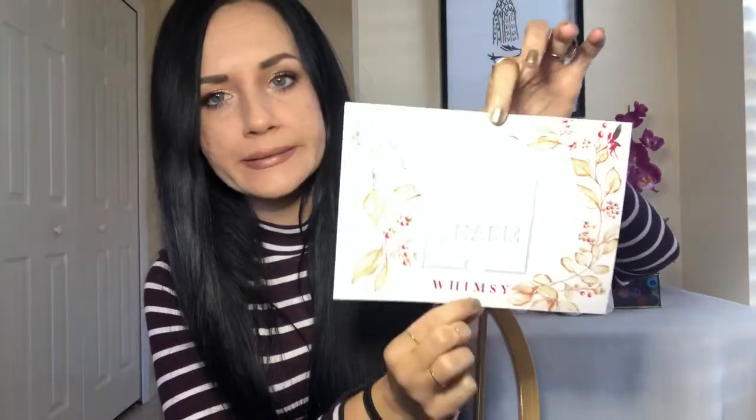Now, Boxy Charm is like the only subscription box that I haven't canceled. And what I really like about it is that it comes with full-size products, but honestly, there's just a lot of stuff I get that I don't need and end up never using. But let's go ahead and go through this box, and I'll show you what I got this month. The theme this month is whimsy.